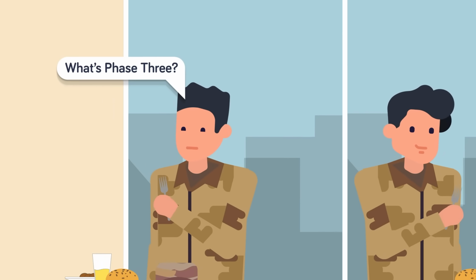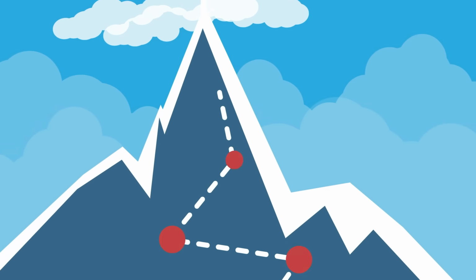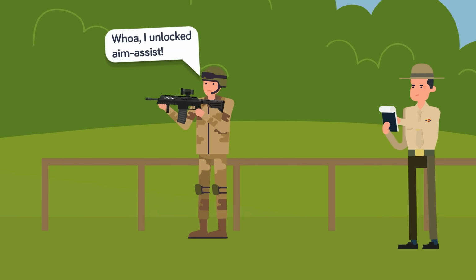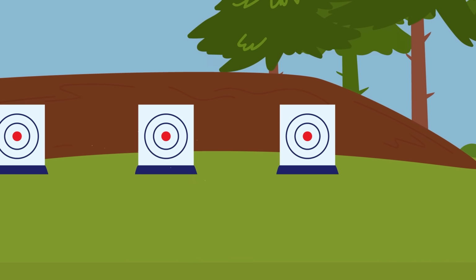Weeks 6 through 9 await as you enter Phase 3 of boot camp. Phase 3 is the culmination of everything you've done so far. You may even have to run through the ACFT again. Advanced rifle marksmanship training sees you using lasers and scopes with your rifle, with the physical aspects of the training also seeing you focus more on proper maneuvering and working as part of a team to take out targets.